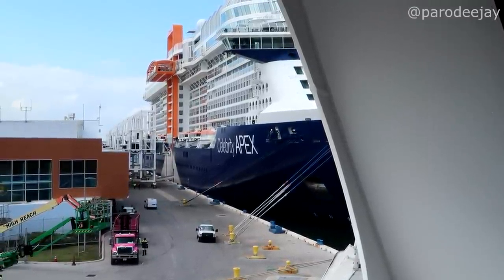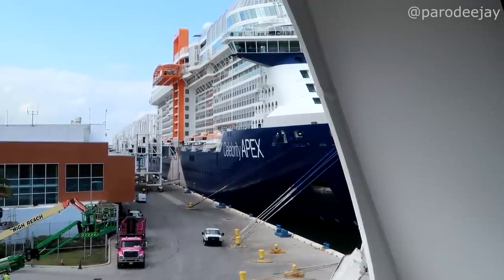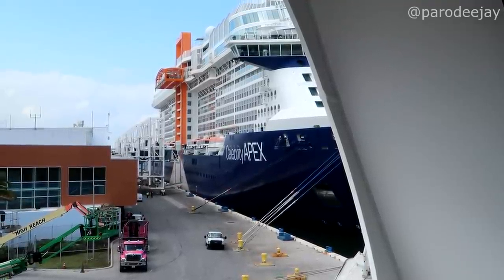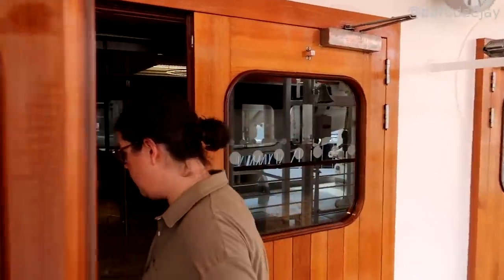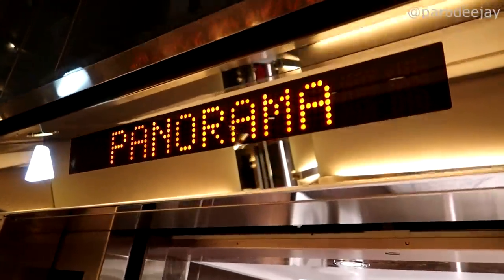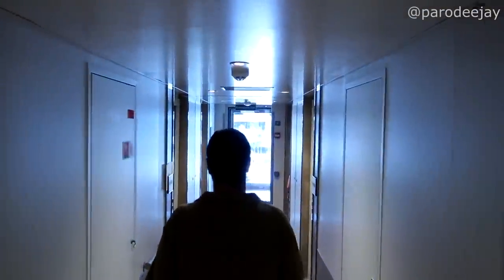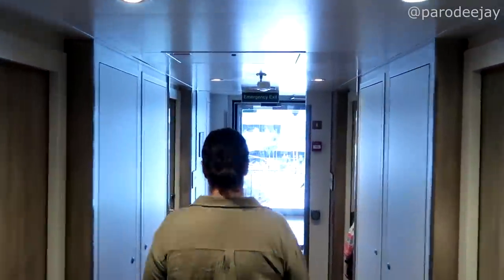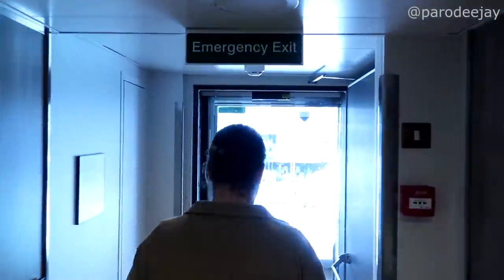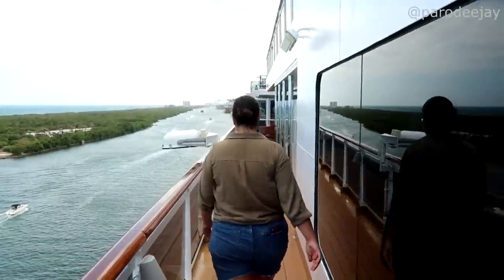There is a sailaway celebration happening around the aft pool right about now, but I think it was just a little bit of tunes and stuff like that. Let's hop back inside and go aftwardly, shall we? Deck 10, panorama deck. We've come up in the forward section, which is people's cabins, but there is a door taking us back outside. Squeeze through there. All right. Now, we will continue our aftward wander.